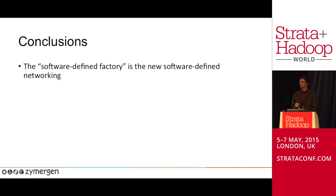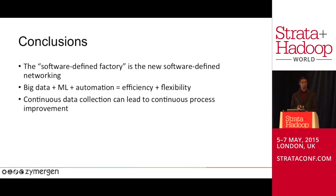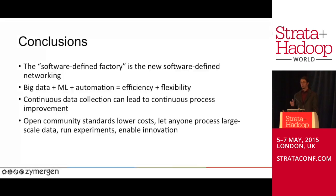So to wrap things up, as I've termed it earlier, I believe that the software-defined factory is the new software-defined networking. Taking flexible components in a factory facility that can be reconfigured on the fly and individually optimized to increase throughput, lowers costs, and accelerates the business forward. And this efficiency and flexibility is driven by a combination of automation, big data, and machine learning. Furthermore, it dovetails very neatly with our devotion to continuous data collection and continuous process improvement. And finally, I'd like to just mention again that open community standards and open source have helped us and help others lower cost, let anyone process large-scale data, run experiments, and enable innovation.